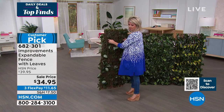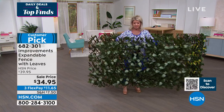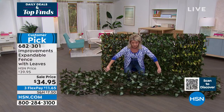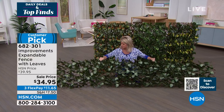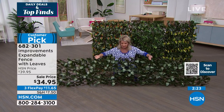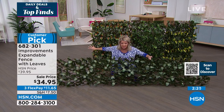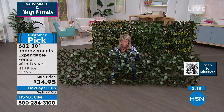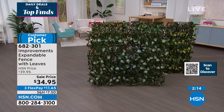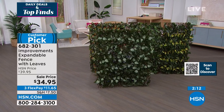Guess what? Here is how easy this is going to be to put up. And you can adjust it all the way up to 10 feet. I'm going to showcase it here, and that can be horizontal. I'm going to stand back up, and it's the same exact one. This is the cool thing about it. Or if you want to adjust it midway, or you want it to go a little bit higher, you can easily do that.